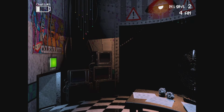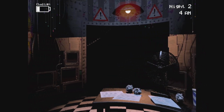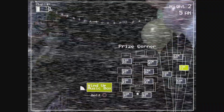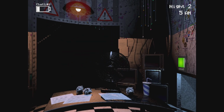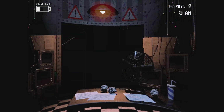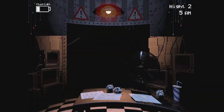Can I get 5 a.m.? The flashlight doesn't last near as long as the doors did. Come on. I don't have time for this. It's 5 a.m. Mask, mask, mask, mask, mask. Trust nothing. We heard Chica move. I think that's Chica moving around in the vents. I think that's her coming up this left vent here. I trust nothing. Ah, fuck me.